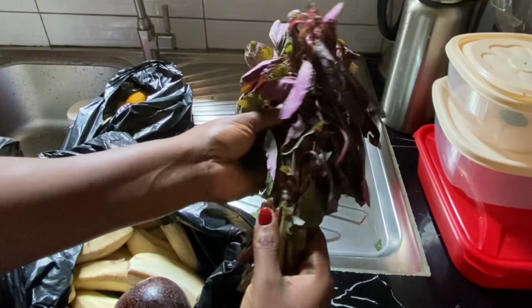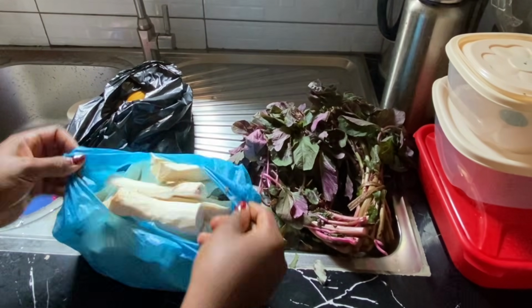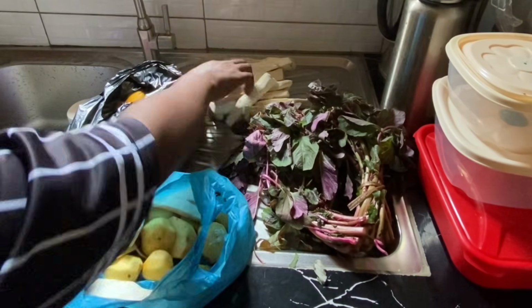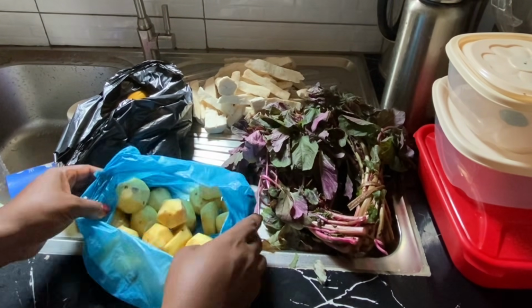So that was it for our breakfast. On to our next task. I did some little shopping. So let me unpack and show you what I bought. And it is what I'm going to be cooking for lunch and supper.